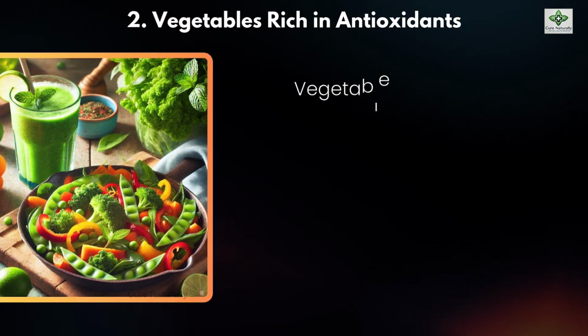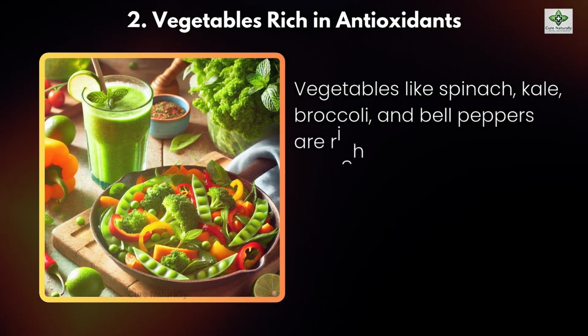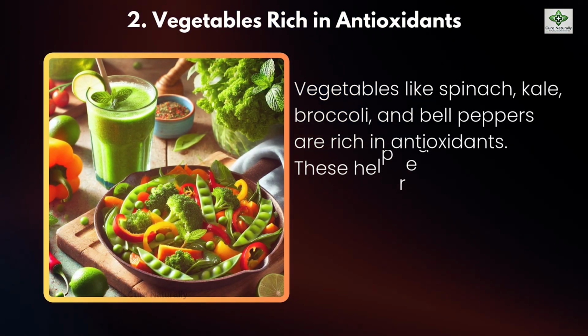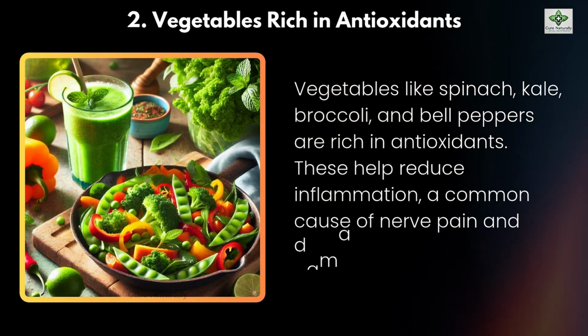2. Vegetables rich in antioxidants. Vegetables like spinach, kale, broccoli, and bell peppers are rich in antioxidants. These help reduce inflammation, a common cause of nerve pain and damage.